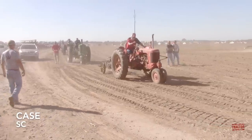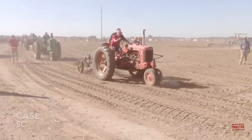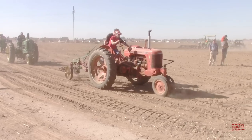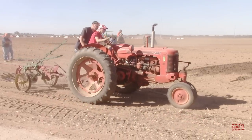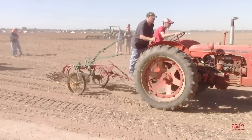Next of all, we have Mr. Nolan Powell from Elton, Kentucky, in 1950. Case SC model. That's a 1950 Case SC model. A two-bottom strip plow. Nolan Powell from Elton, Kentucky.